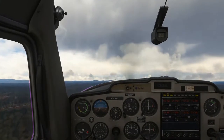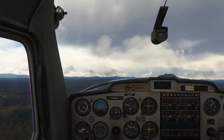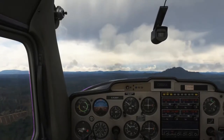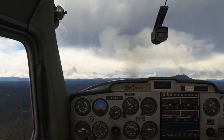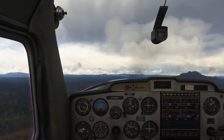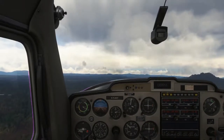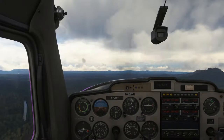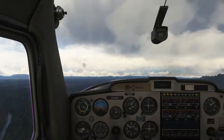Center, Cessna Golf Foxtrot Lima India Golf Hotel Tango is type Cessna 152, 2 miles east of Yankee Whiskey Romeo Tango, 2,800 feet. Request flight following. She's pretty windy again today. Squawk 0356, Cessna Golf Hotel Tango. Cessna Golf Hotel Tango, radar contact 2 miles east of Yankee Whiskey Romeo Tango, 3000 feet. Altimeter 30.02. Roger, Cessna Golf Hotel Tango.